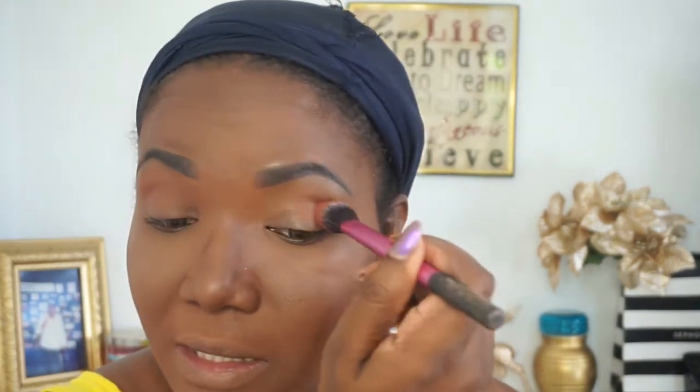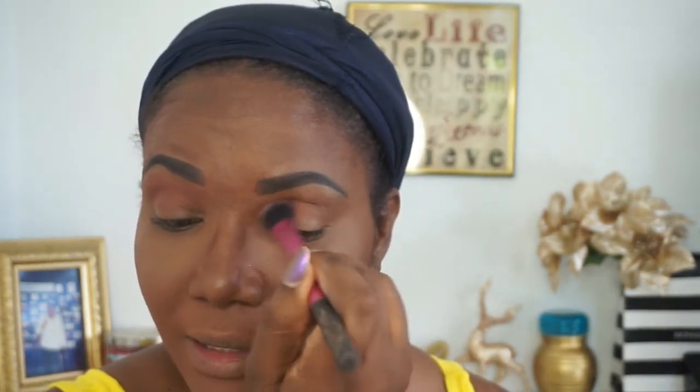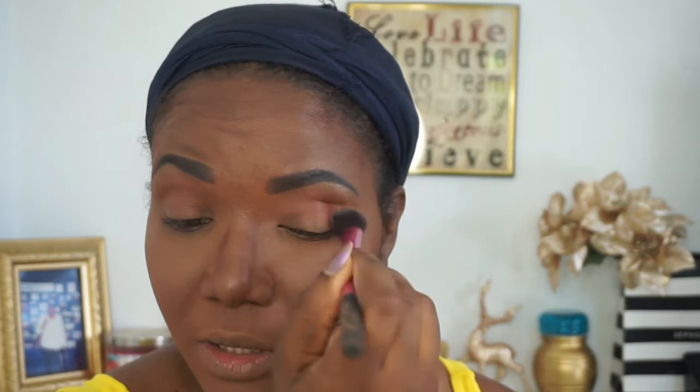I love this blush, guys. This blush is freaking amazing, man. Not to tell a lie, yo. This is the most amazing blush I've ever purchased.